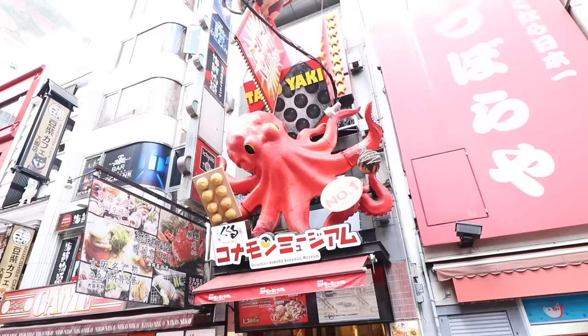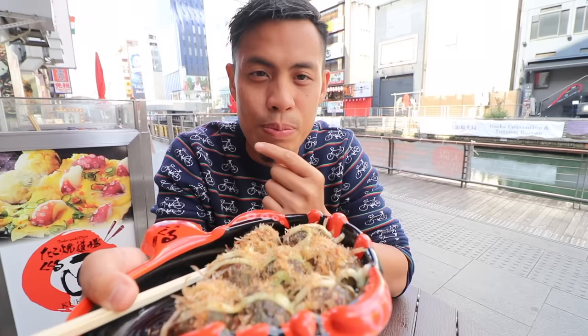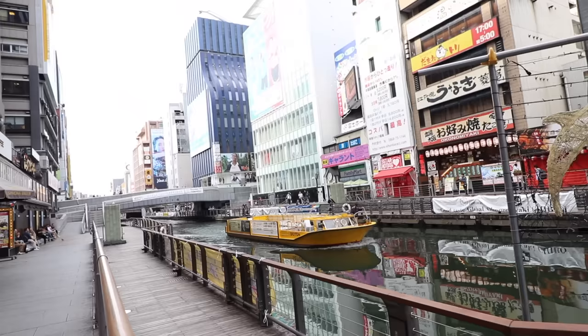If you're on the front street on Dotonbori, there's just a long line. If you go to the front and you ask them specially for the squid ink, they took me downstairs to the basement. They made it special for me here where there's no crowd. I'm right in front of the river. And just a perfect setting to eat takoyaki.